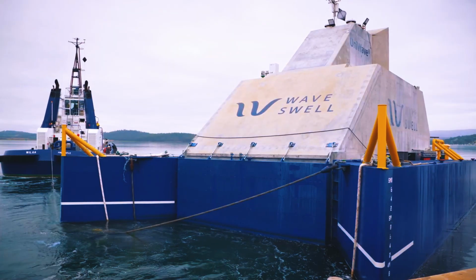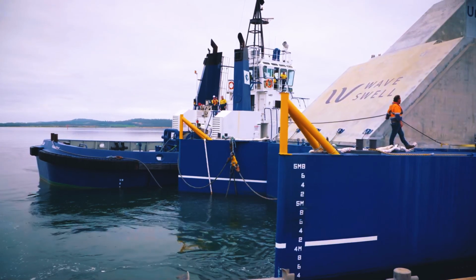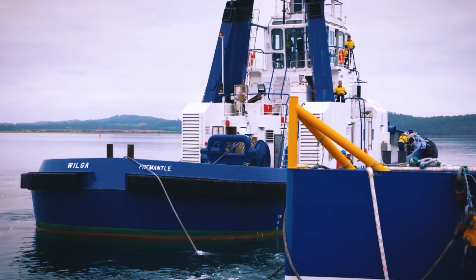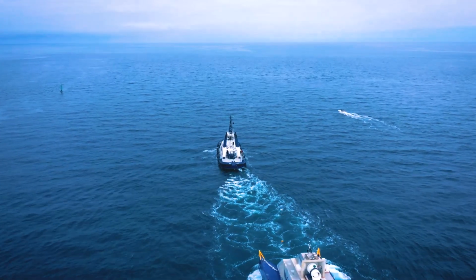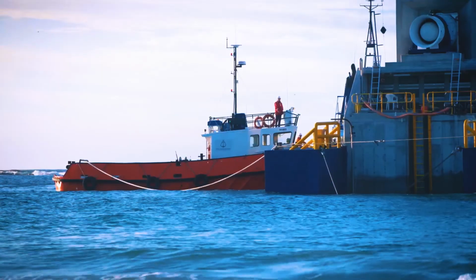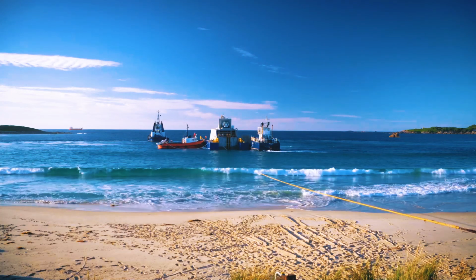The technology solves 3 of the past issues with wave energy, and that is its efficiency, survivability, and accessibility. I would expect to see wave energy take its place amongst the world's renewable energy mix in a meaningful way in the not too distant future. And together with wind and solar and other renewables, tidal and geothermal and so on, each of those technologies together will enhance each other and result in a much more resilient and cost-effective energy source.